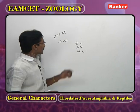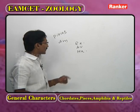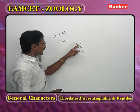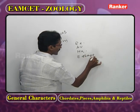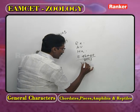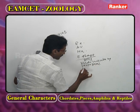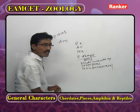The Pisces are all aquatic. Fishes live in water. What about the amphibians? They partly live in water and partly live on the land. Now, reptiles, aves, mammals, they are terrestrial vertebrates. In case of reptiles, aves, mammals, only in the embryonic stage, what are present? The gills are present. But the gills are rudimentary. What is meant by rudimentary? Vestigial. What is meant by vestigial? The non-functional. Vestigial means non-functional.